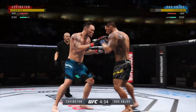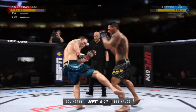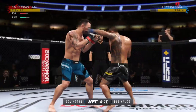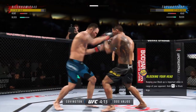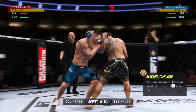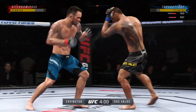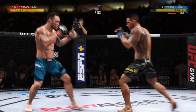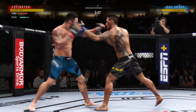Punches blocked. Big, powerful punch land. Now he gets back to range. Continues to mix it up, going to the head, mixing in some body shots. Nice jab there by Covington. He's a guy who will wow you with pace and press. That is how you scramble, folks. Oh, continuing to work the body to great effect. Oh, nice. Got the single collar tie.